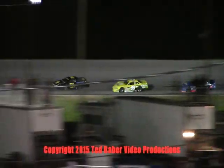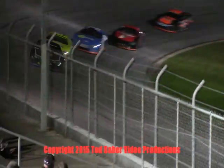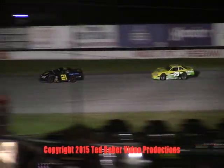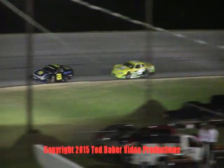Justin South has come back to life in 43. He's fifth. That is Ryan Luza. Ryan Luza in 14, who started dead last, is now fourth. Riley Thornton leads the parade now. Junior back to second.